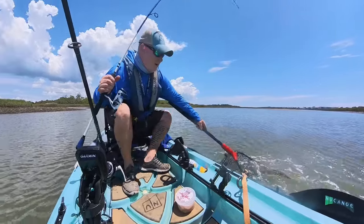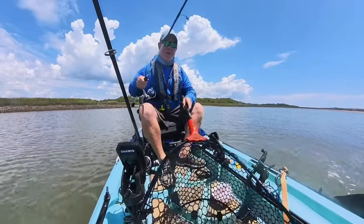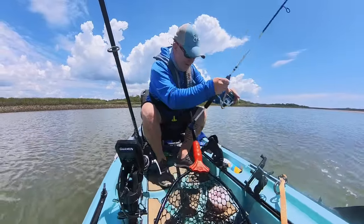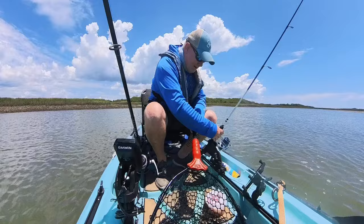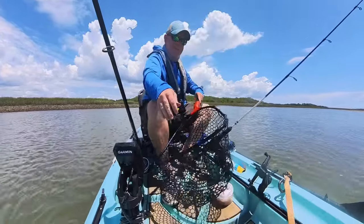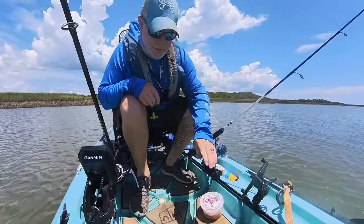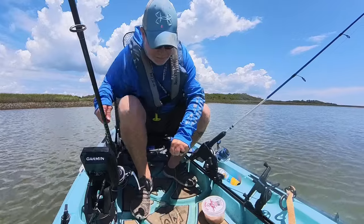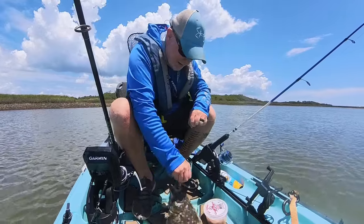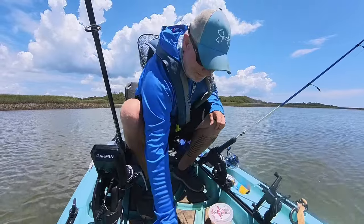Man, what a shame it is that we don't have a season for these guys this year, because there's such a shortage of them going around that you're not allowed to catch them and keep them. So, oh well, what do you do? All you can do is follow the laws and not get in trouble. So, that's my plan anyway.